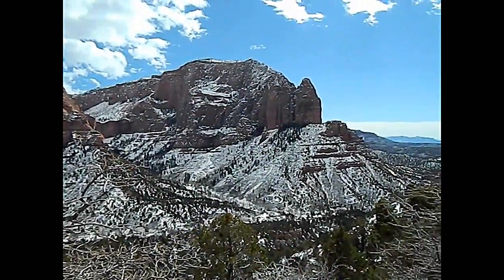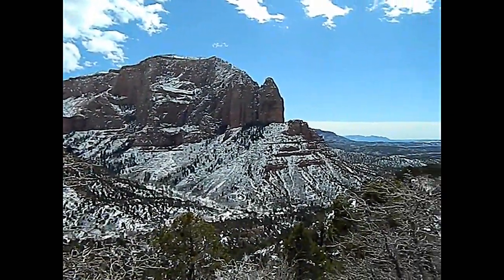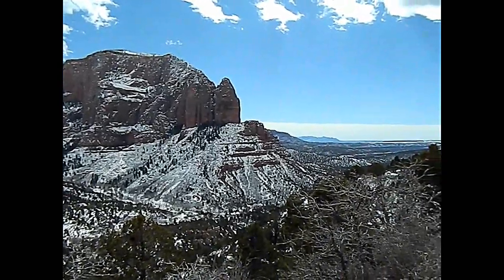Ladies and gentlemen, this is the beautiful Kolob Canyon out here. This is a part of Zion.